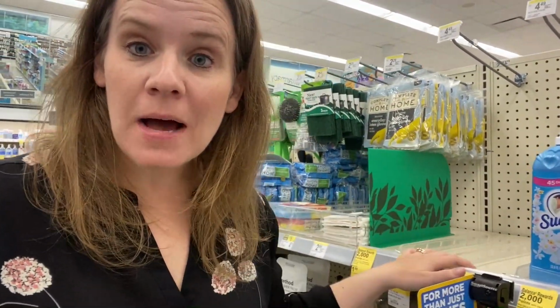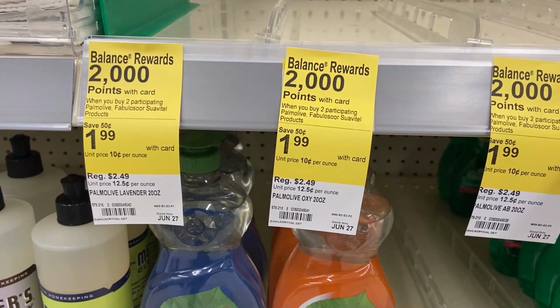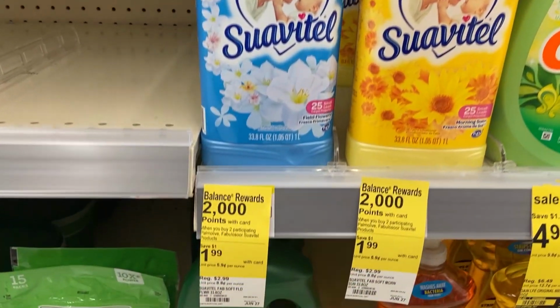Okay, I have a deal for you that you may have a store that looks exactly like mine, but we saw this deal probably about 6 months ago, so it's kind of exciting to see it back. All month long, when you grab 2 Fabuloso, Palmolive, or Suavitel products, you're going to get back $2 in rewards, and they're all $1.99. So you're going to grab 2 at $1.99 a piece. That's $3.98. You're going to get back $2 in rewards. In the end, that means you're paying 99 cents for a large bottle of Suavitel. This is also the larger bottles of Palmolive. So these are not like the 10-ounce bottles. These are the full-size bottles of Palmolive dish soap.